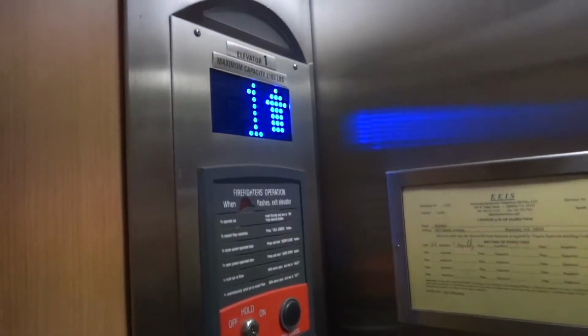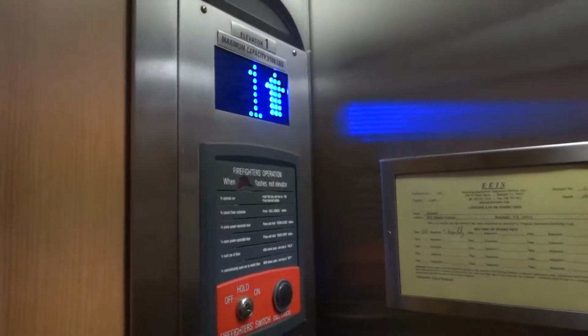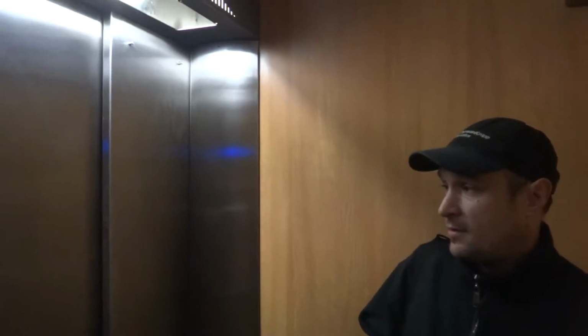What do you think of this? Whoa. This is a very nice elevator. What do you think of this? It's a wonderful elevator.